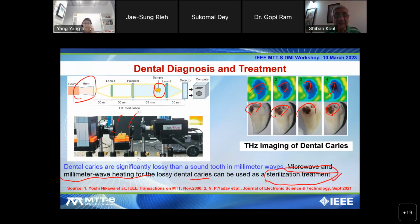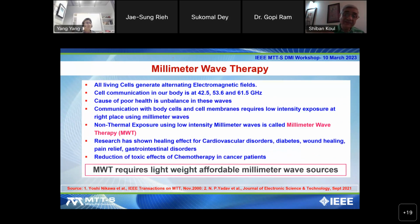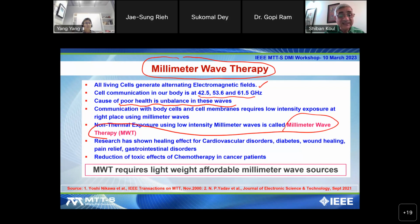These are non-invasive techniques. Then very important is now millimeter wave therapy, and it has been shown that all living cells generate alternating electromagnetic fields. Cell communication in our body is at several frequencies which fall in the millimeter wave region. And it has been shown that the cause of poor health is imbalance in these waves, and communication with body cells and cell membranes requires low intensity exposure at the right place using millimeter waves, and this is called millimeter wave therapy.